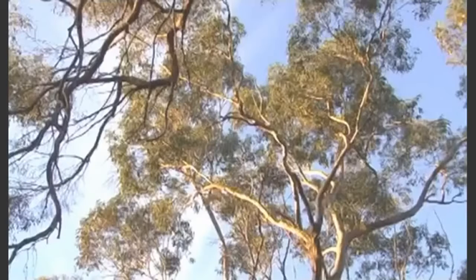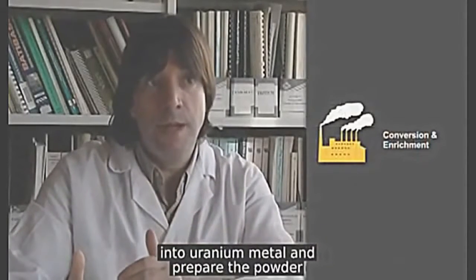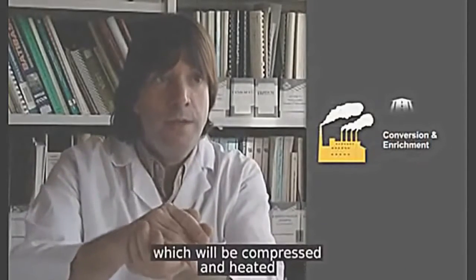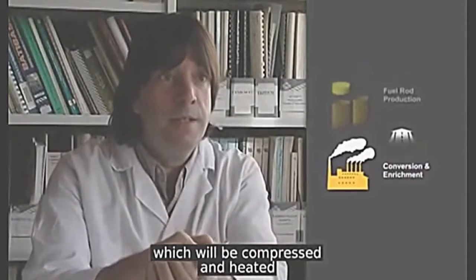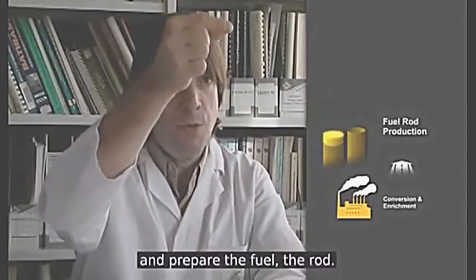Then you have a plant that will use this gas, UF6, to convert it again into uranium metal and prepare the powder, which will be compressed and heated to make the small pellets and to prepare the fuel rod.